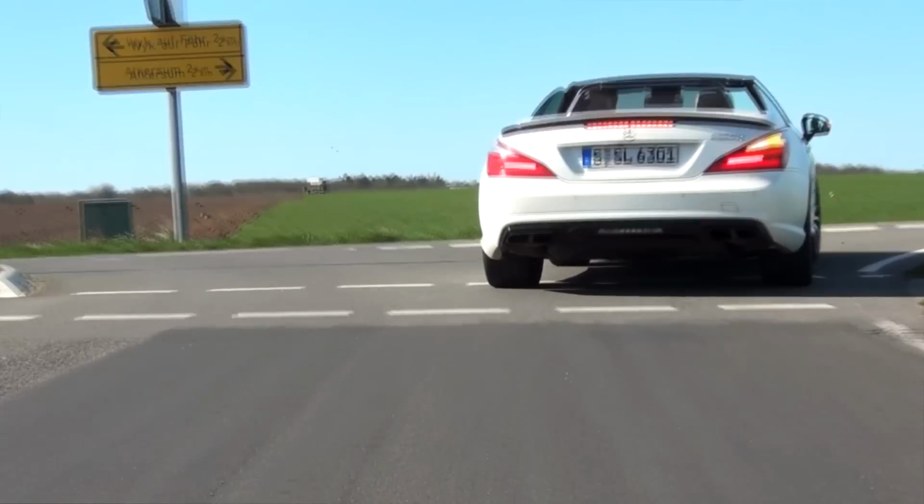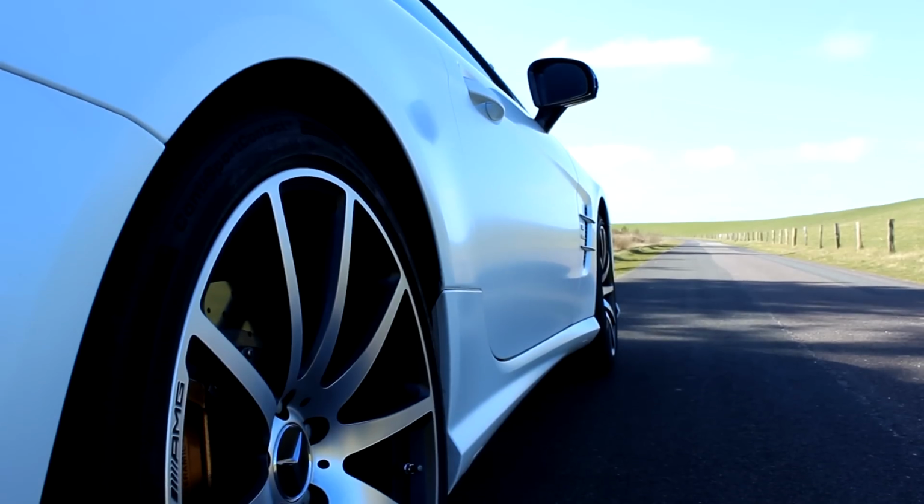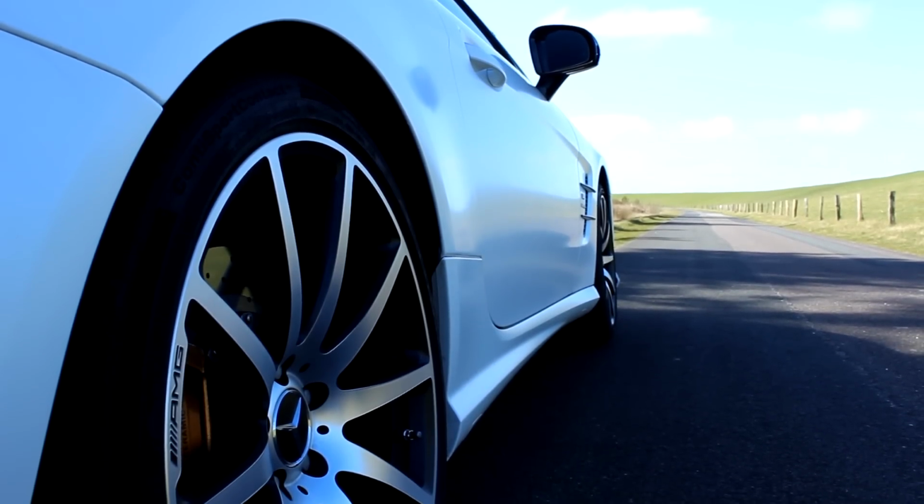The throttle response is perfect for this kind of engine, not too aggressive. The brakes are optional carbon ceramics. They bite nicely, have great feel.